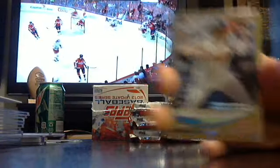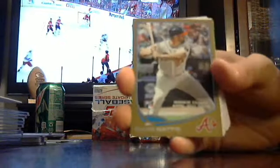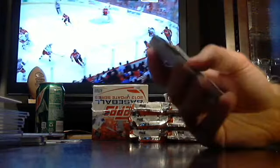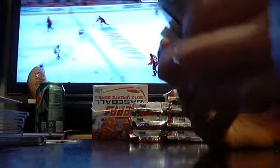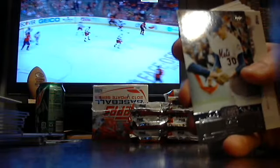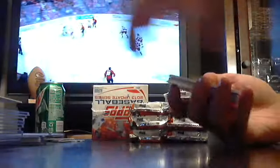Got an Evan Gattis for the Braves out of 2013. It's not bad. Evan Gattis. Got a Gerrit Cole for the Pirates. Jackie Bradley. Got a Jim Palmer for the Orioles. Adam Jones, the Orioles. Got a Nolan Ryan for the Mets.